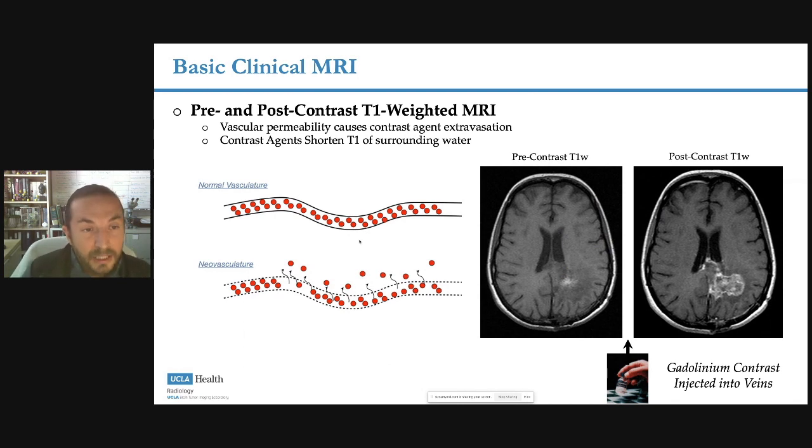Another sequence that's commonly used, and probably the most commonly used in higher grade brain tumors, is pre and post contrast T1 weighted MRI. So in normal vasculature, when we inject gadolinium-based contrast agents, it stays within the blood vessels, within the vasculature. So after we administer this contrast agent and we do our scan, we mostly don't see contrast enhancement within the brain.